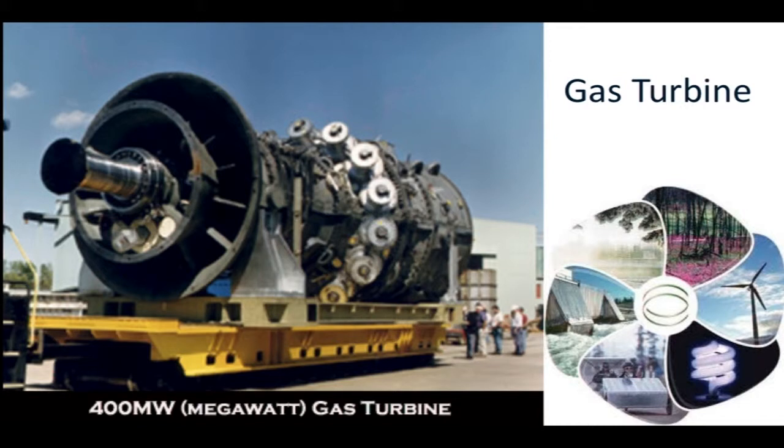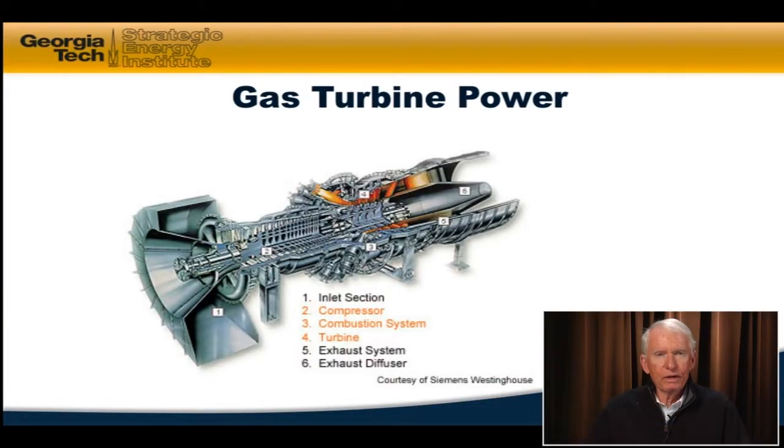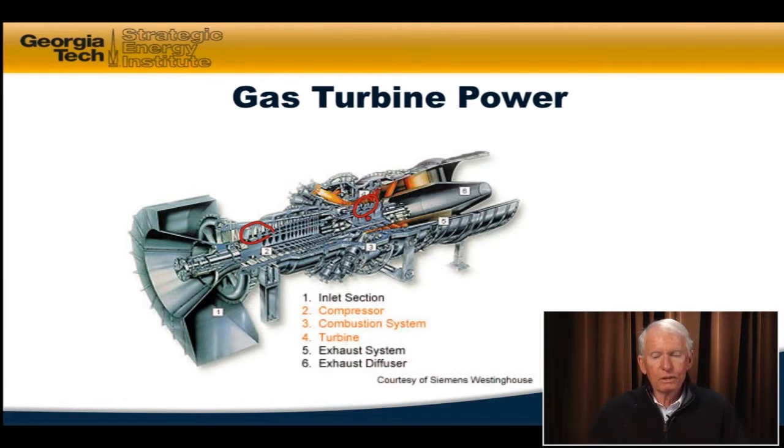There's no steam involved in just a simple gas turbine, although we combine it with a steam cycle that does involve steam. But this is a picture of the hardware of a 400 megawatt gas turbine. These gas turbines are derivatives of aircraft jet engines, and the technology of developing the high temperature blades that take the high temperature gases and spin at high speed was developed by the Department of Defense for the military and jet aircraft.